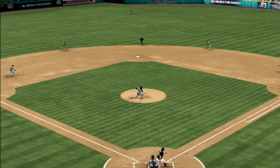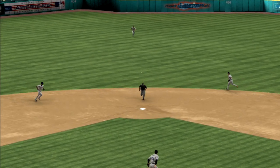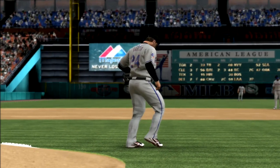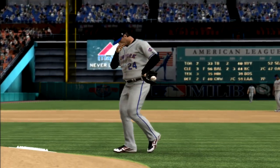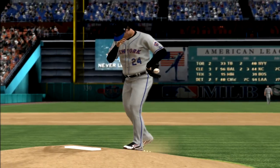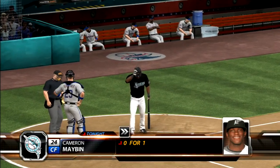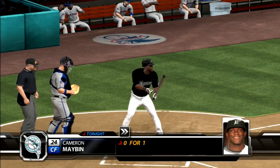Yeah, and this might have caught a little too much of that inside part of the plate. He didn't get it in all the way, and it winds up costing him. Cameron Maben will dig in here. He flew out his first time around.